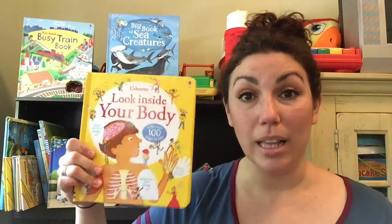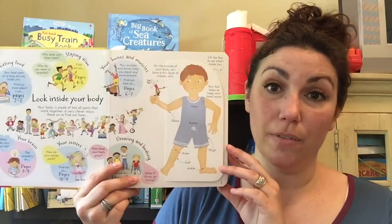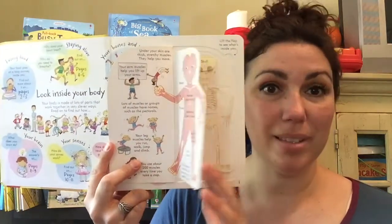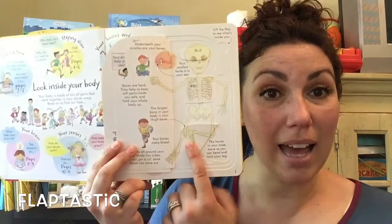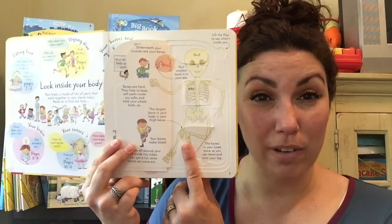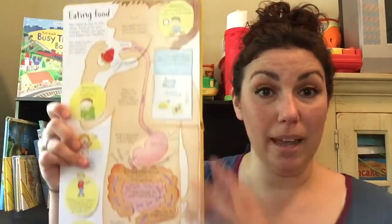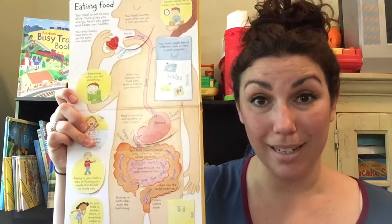This is the Usborne Look Inside Your Body book. And what's fantastic about this book, which is for children 3 and up, is that it has flaps, in flaps, in flaps. And inside of those flaps are small, bite-sized chunks of information that makes it easy for children to understand and retain. This is probably the page of all pages of all Usborne books.